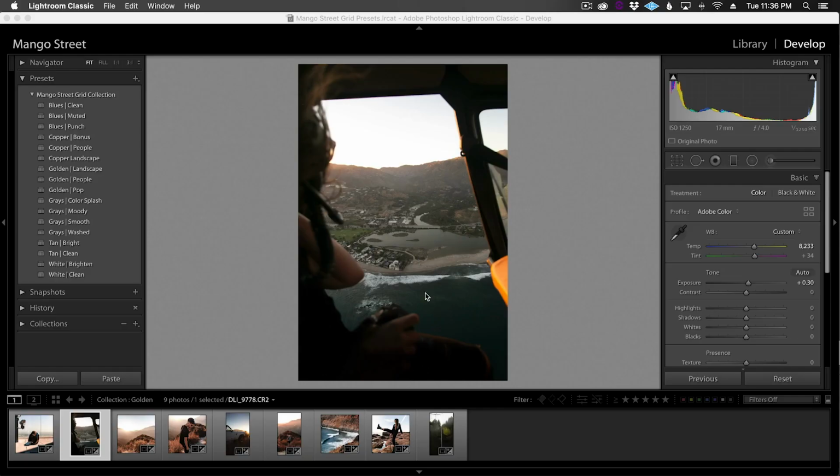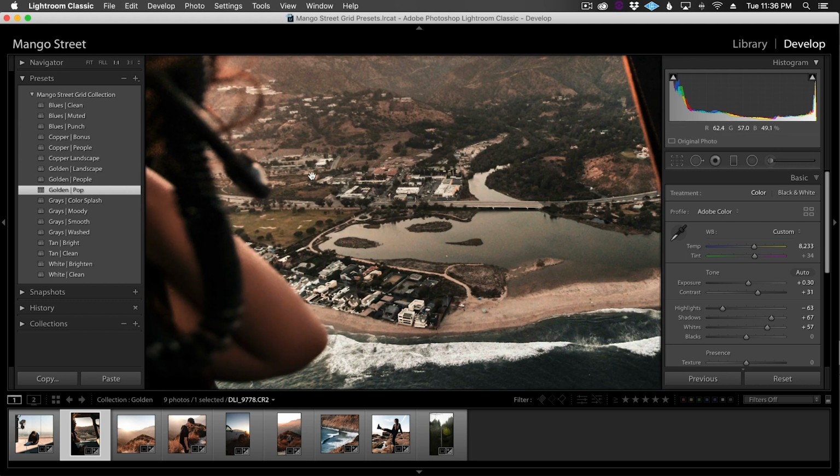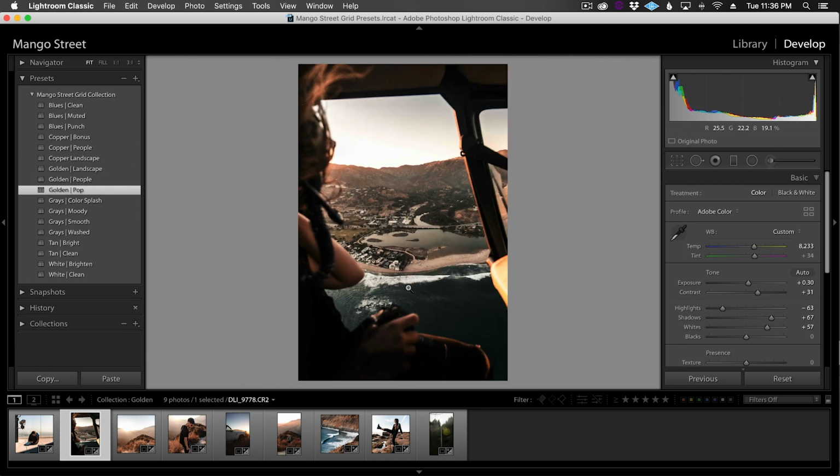Here we have this beautiful golden glow from the sun just out of frame. We want to highlight this, and this golden pop preset is going to do just that. This really brings out all the details on the ground below and accentuates the beautiful hazy hair light hitting Rachel.